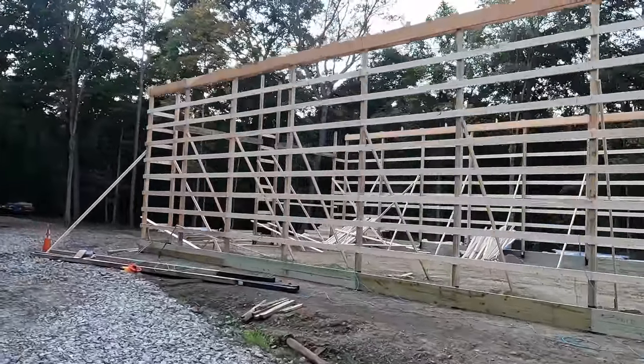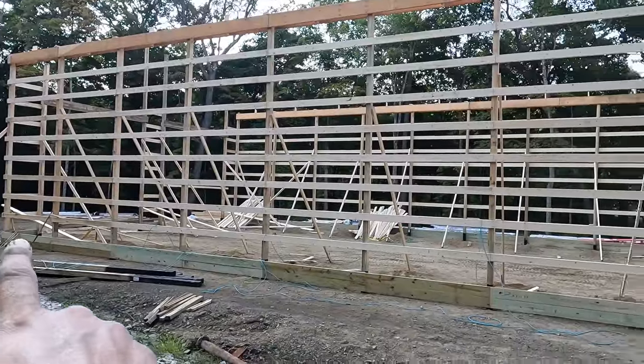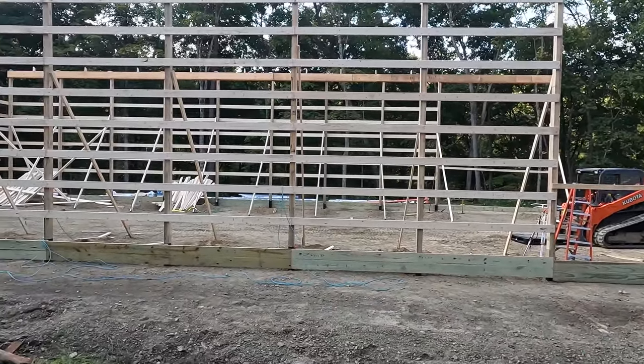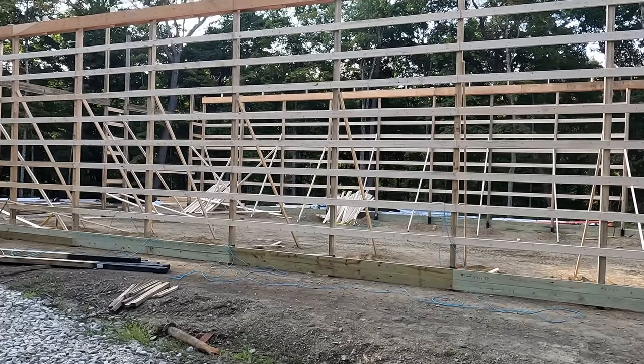Tomorrow they're gonna set all the trusses on and then they're gonna start framing out. There's a lean-to that's gonna go from this corner to this corner. And I think it's 16 or 18 feet out, 12 foot high. Yeah, it's gonna be awesome. We're gonna have so much room under here.